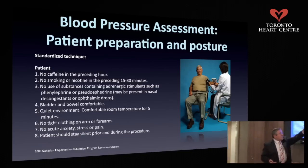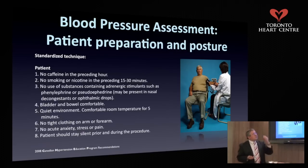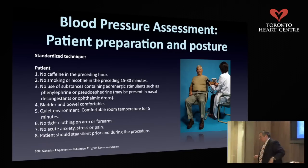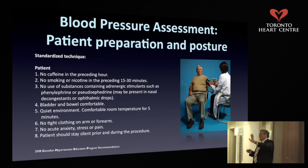You see his arm, the cuff at the level of the heart. The legs are not crossed. He's comfortable. He's sitting up. His back is supported. Then I turn the machine on and program it to do a certain number of readings, a minimum of 3, at least 1 minute in between. You can program it for 2 minutes in between, and then I go and see another patient.